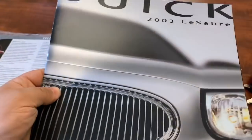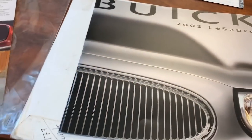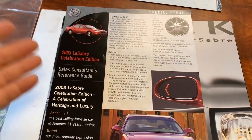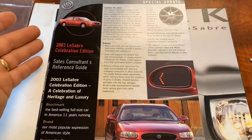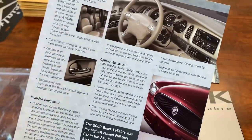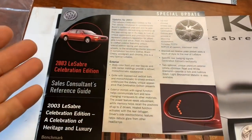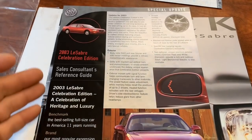So this is kind of cool. This was available to the public if you went into the Buick dealership. This is what's really neat that I found with this car. This is a sales consultant's reference guide. How they got this, I have no idea, but I don't think they gave these out. These were used by the salesman to sell these cars when they were new and show you what the differences were, and probably to upsell you into the Celebration.